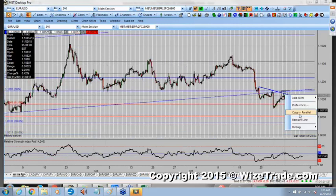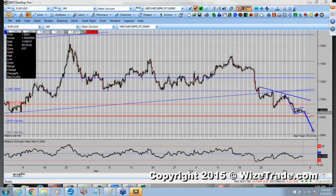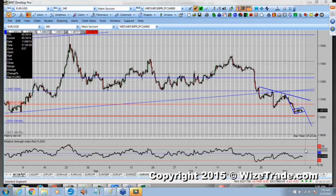If we get a strong number, we're going to see that 107.40 probably pretty quick. If we have a strong number, the market's going to go, holy smokes, my God, we're going to get an explosion.